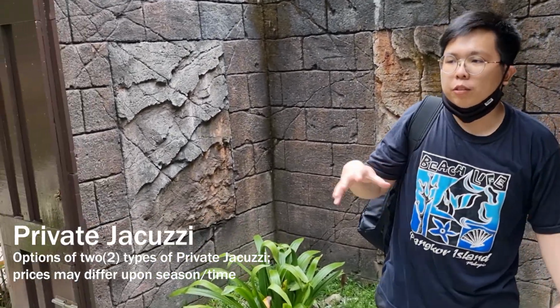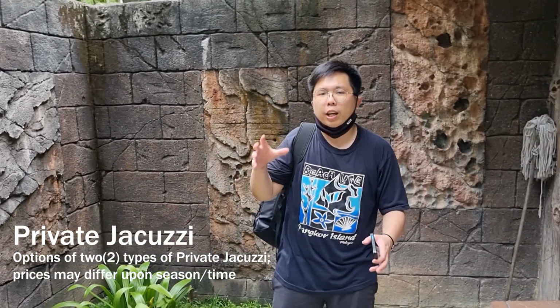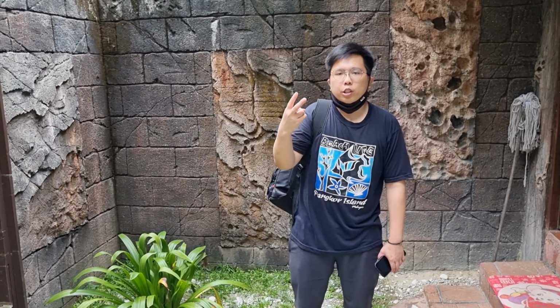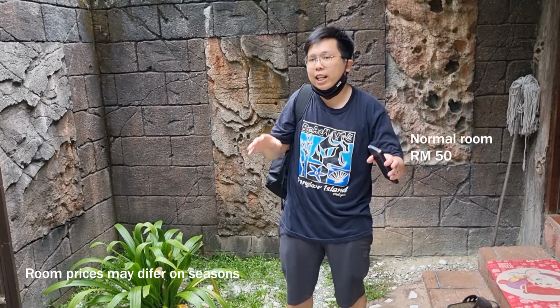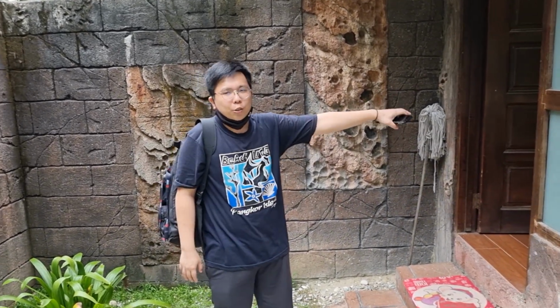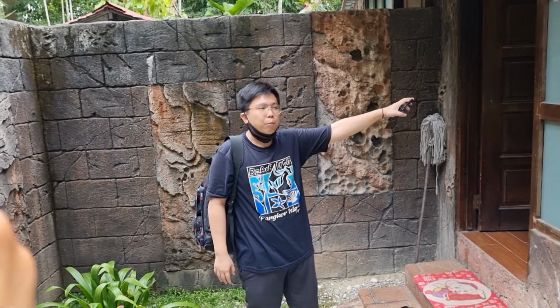We're currently inside the hot springs. So this is actually one of the private jacuzzis you can rent. There are two types of private jacuzzis you can rent inside this hot spring. One is the 50 ringgit one and the other one is the 80 ringgit one. The difference between the 50 ringgit and the 80 ringgit is that the 50 ringgit has no aircon room. So the 80 ringgit has an aircon room. So we booked the 80 ringgit one, with the aircon.